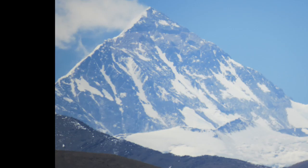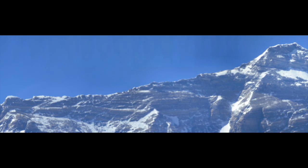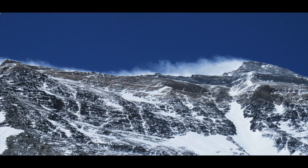Looking at these three photographs, this first one is taken from the pass, this one from base camp, and this one from North Col. You might think it is a different mountain or a different side of the mountain, but they all show the same side of the same mountain, but they are all distorted in some way.